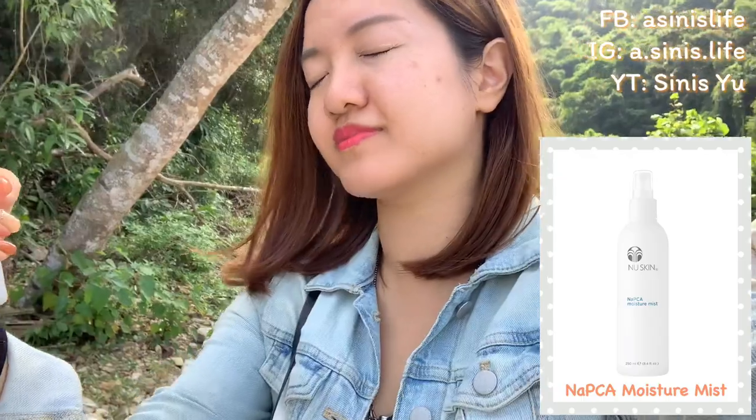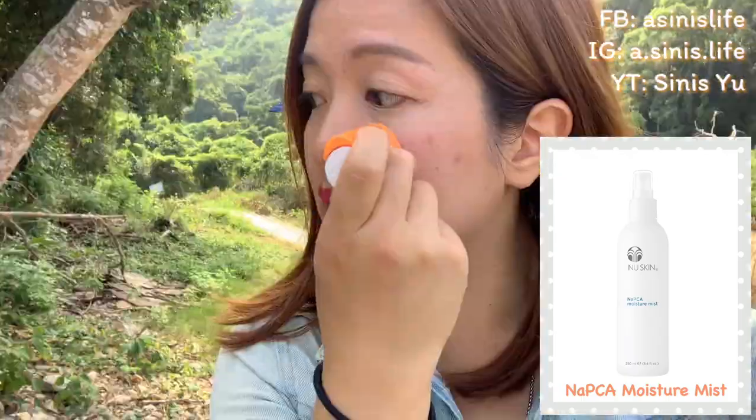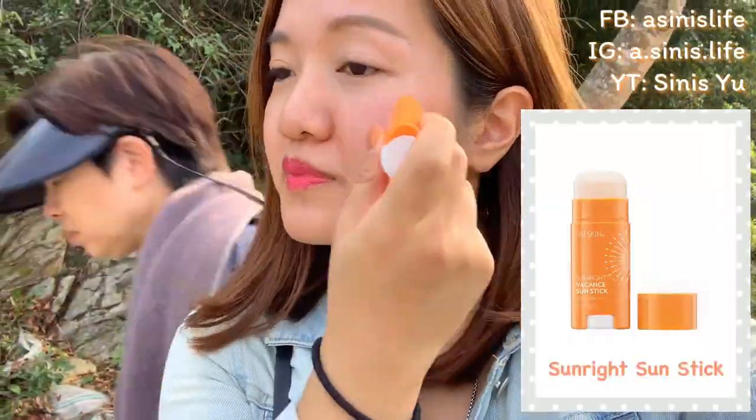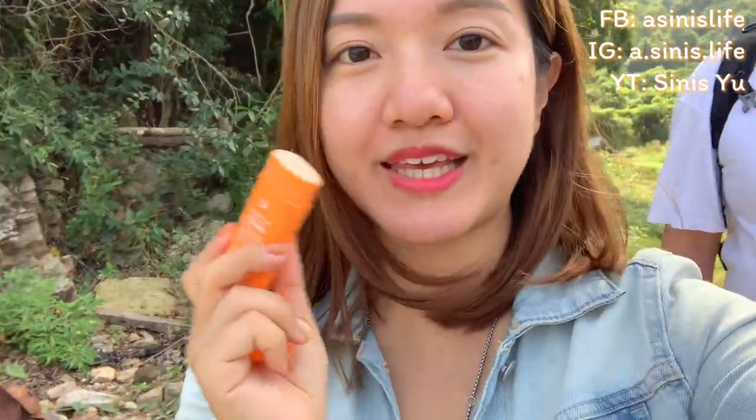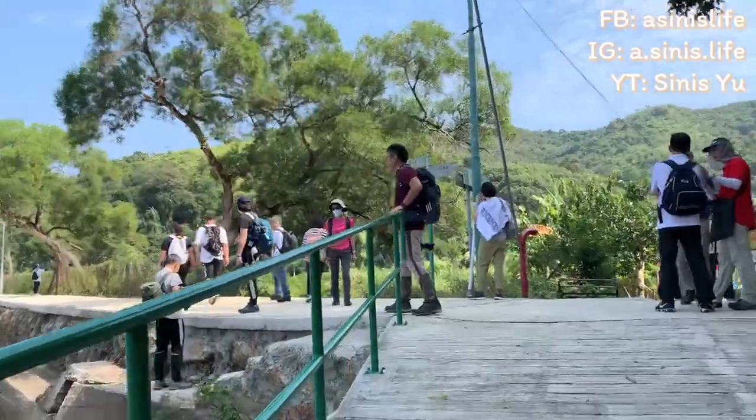Just a friendly reminder to keep your face hydrated and also protect it with sun cream. Easy.